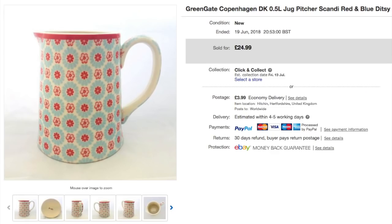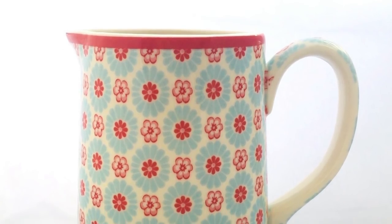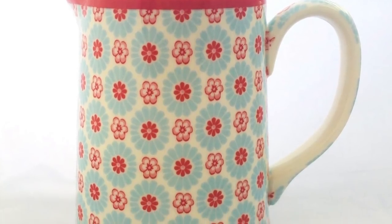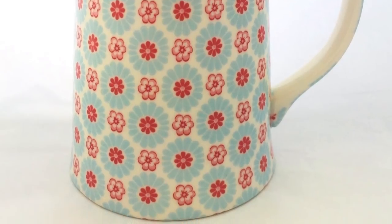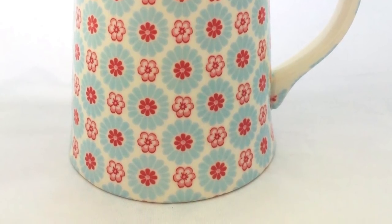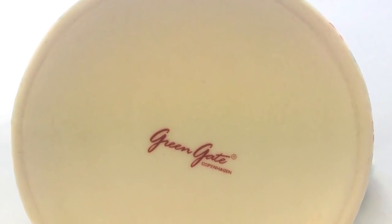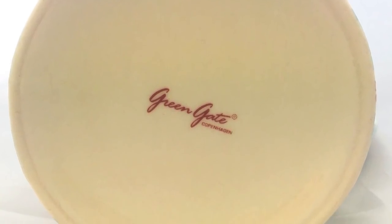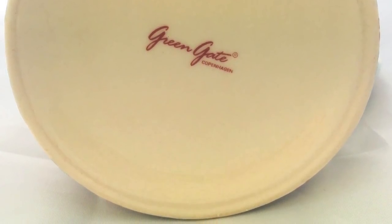I picked this jug up from the same boot sale that I bought the plant holder that I've just showed you. I paid £1 for that, and I was attracted to it in the first place because I thought it looked like Cath Kidston, and it turns out that Greengate are kind of the Danish version of Cath Kidston, and they're really quite sought after, especially in Europe. And this actually went to Germany. I went to a buyer in Germany, and I had a lot of messages from people all over Europe.